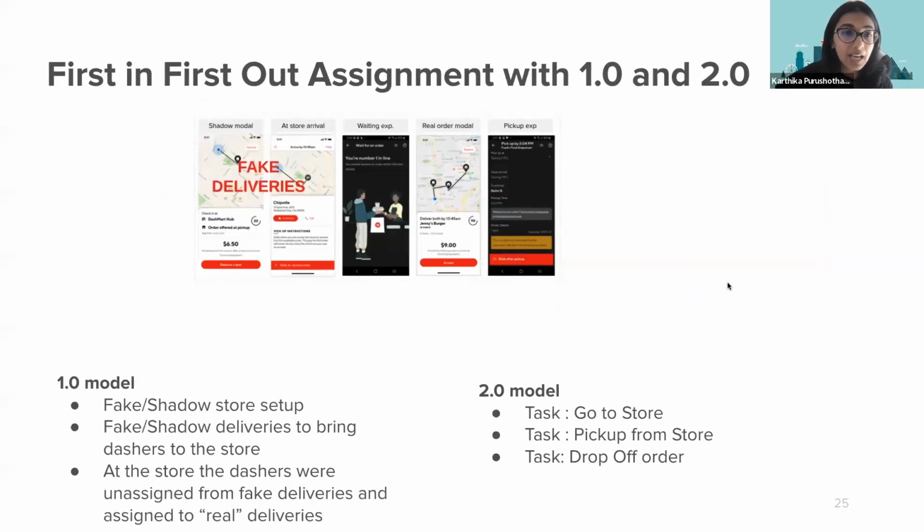Next slide. So first in, first out is something that we are implementing in the newer version with the Fulfillment 2.0 model. I'll describe the hacks that we had to do with the 1.0 model, and then the ease with which we'll be able to roll it out with the 2.0 model. This was an initiative that we started in 2020, where we decided to make assignments when a Dasher reaches a store. For context, today assignments are made prior to the Dasher reaching a store. And we believe that if we make an assignment when a Dasher reaches the store, we can increase the efficiency of a Dasher by reducing the Dasher wait time.